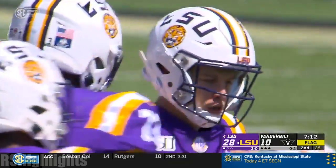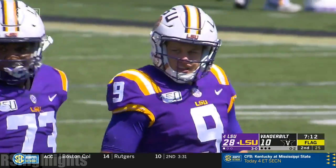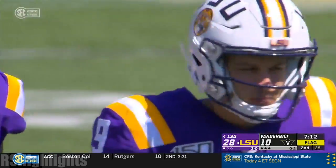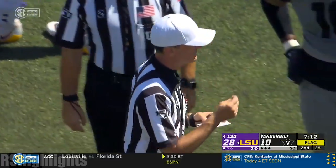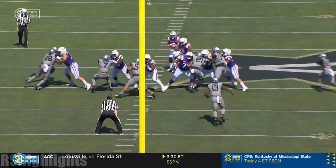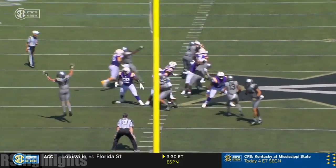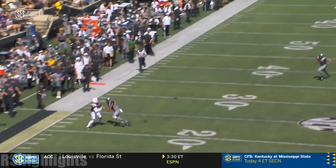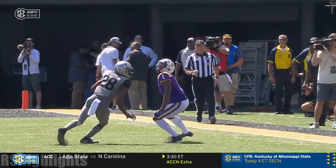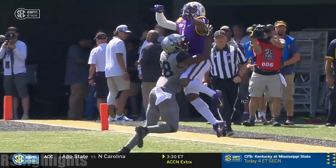Wow, Joe Burrow just took a beating. Vandy brings pressure off the edge. There's a few guys, Caleb Pert in there as good as anybody. Watch the left and the right side. And somehow, kind of like the third down play against Texas, he still had enough to push it downfield for a completion.